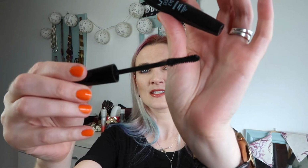It has a nice shape to it, and it deposits the mascara really nicely onto my lashes. I can generally get a nice full coating of it and a nice fluttery finish. I don't like clumpy lashes. I like a nice fine finish, so it looks like I have lots of lashes. So I prefer that kind of look. I really like this one.